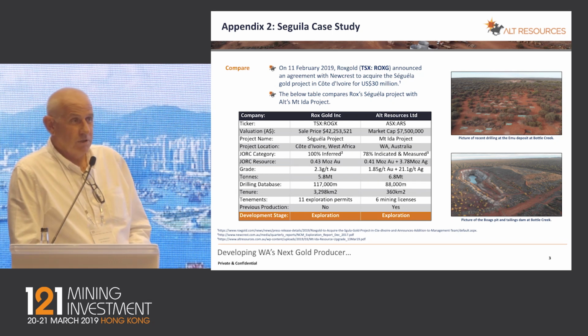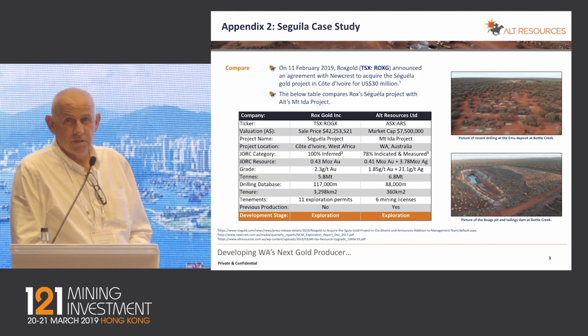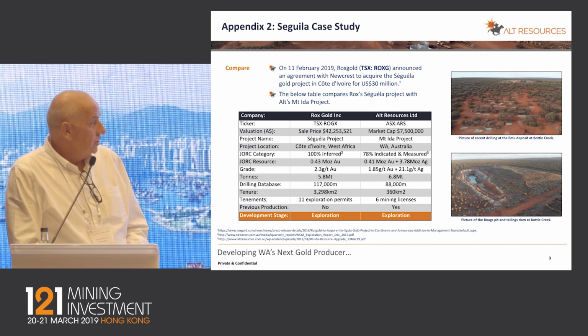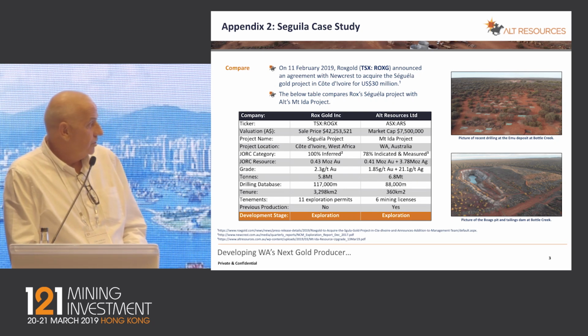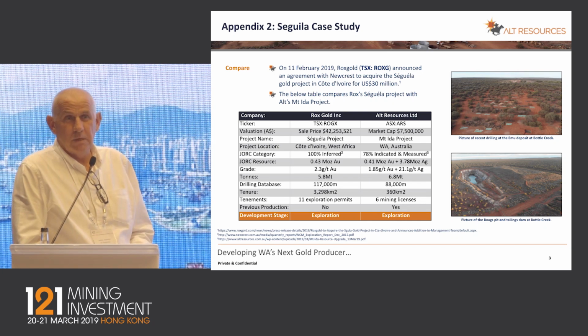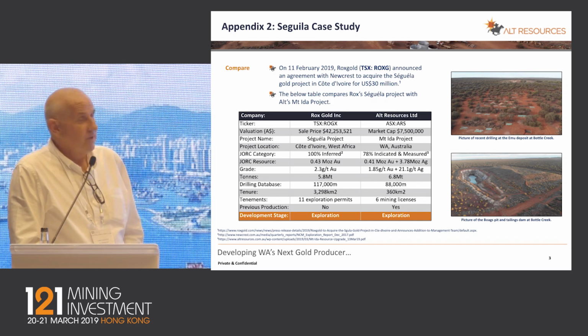They sold this project to Roxgold for 30 million US, 20 million cash up front and 10 million on the first gold pour. Converting that into Australian dollars, we estimate at the current exchange rate, it's $42 million, the sale of that project.